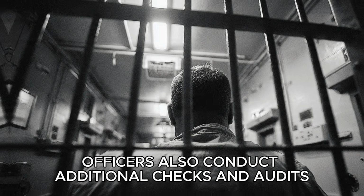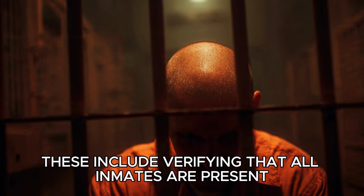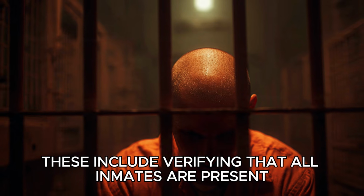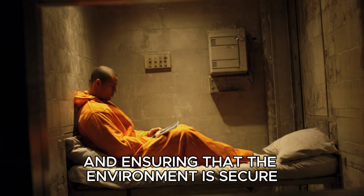During lunch, officers also conduct additional checks and audits. These include verifying that all inmates are present, observing behavior, and ensuring that the environment is secure.